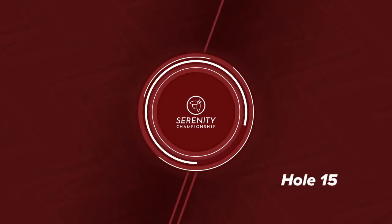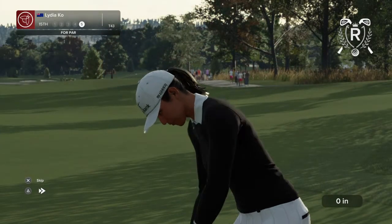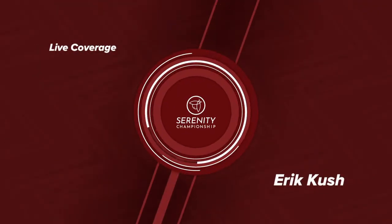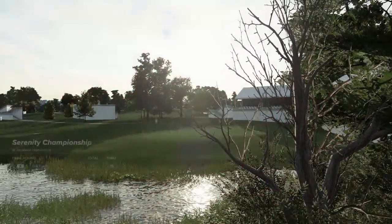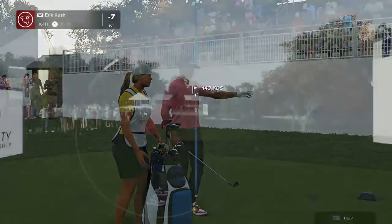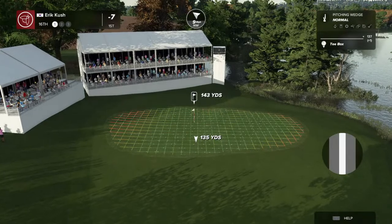Why don't we catch up with what Lydia Ko's up to? She's got some work to do. She's 2 strokes behind so far. And she's holed it. Absolutely magnificent. And this is why you got to keep your foot on the gas at all times. These guys and girls are good. Our current leader is enjoying a 2-stroke lead. 3 holes remaining, Luke. This is getting awfully fun.